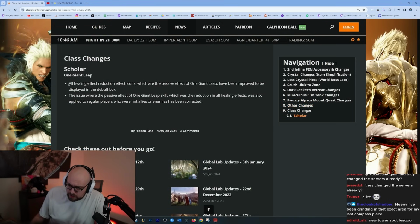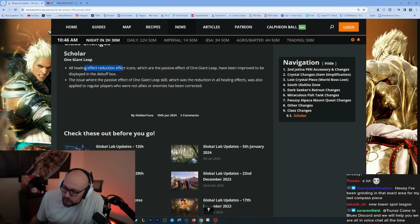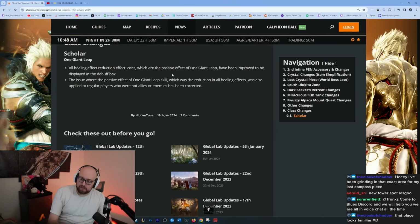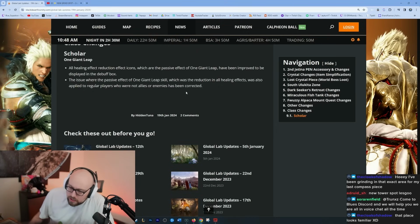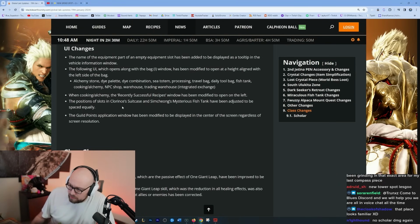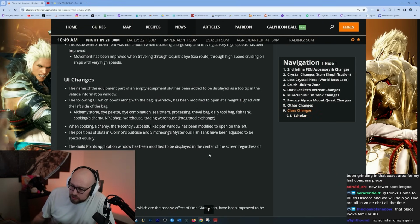Scholar class changes. All the healing effect reduction effect icons, which were passive effects for One Giant Leap, have been improved to be displayed in the debuff box. Okay. The issue where the passive effect One Giant Leap skill, which was the reduction in all healing effects, was also applied to regular players who were not allies or enemies, has been corrected. Okay. Bro, I don't know why it's taking them so long to fix Scholar's damage, but hopefully they understand that class doesn't do any damage. Zero damage in PvP. But okay, that's the Global Labs patch changes, boys.